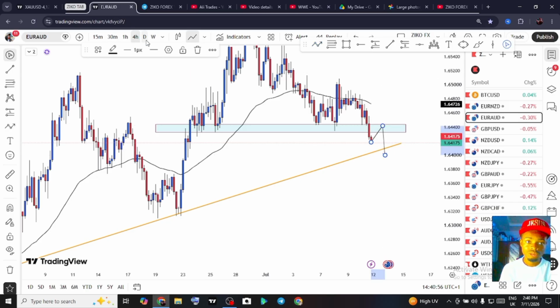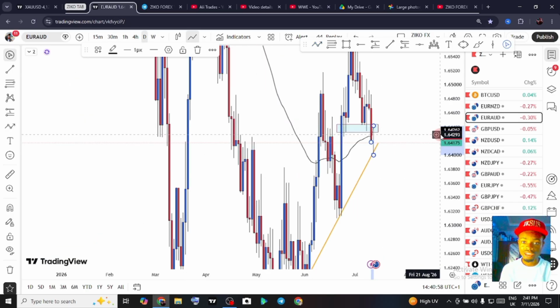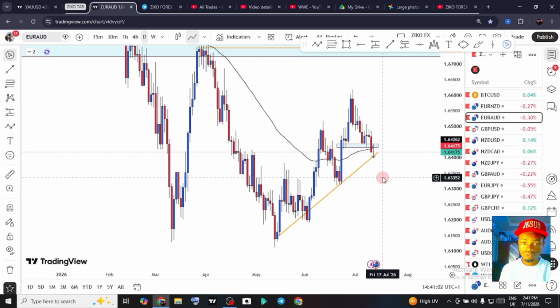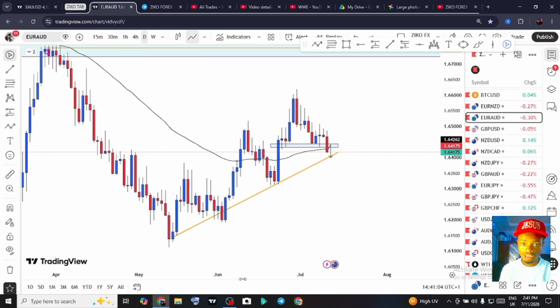But the daily time frame is telling me this level right here we could end up buying, right? Because we are creating higher highs. So it really just depends. I don't know. Should I just keep it close? I want to see what happens.